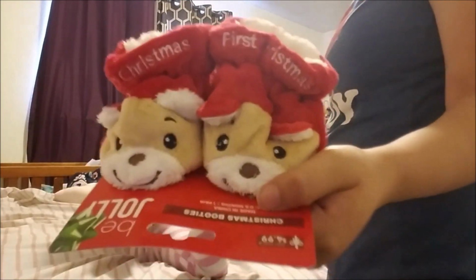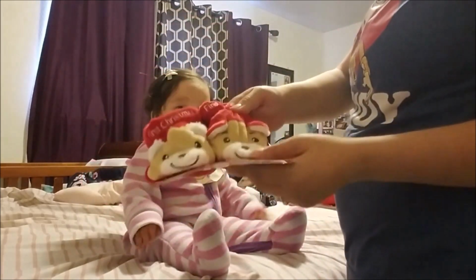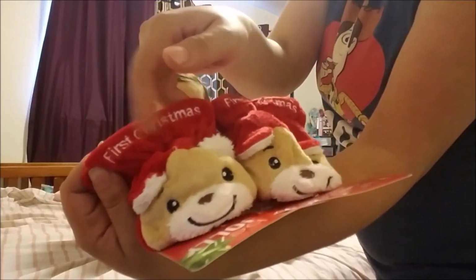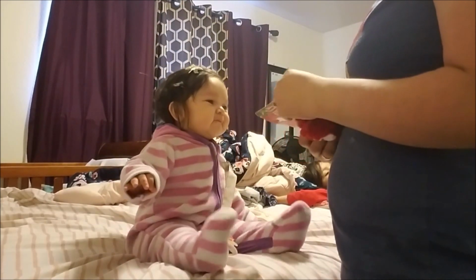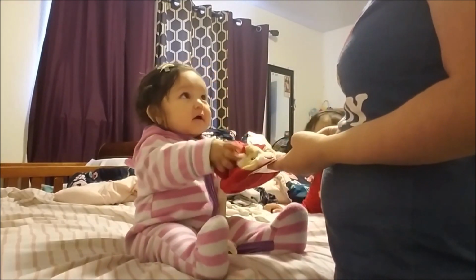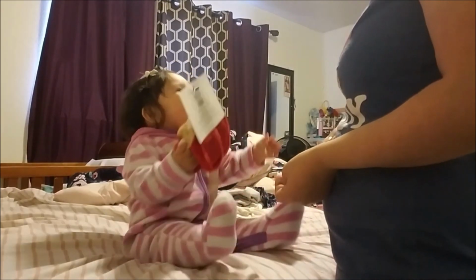Got these at Walgreens yesterday. They also had ones with Santa Claus here. These are little bears. It says First Christmas. Yay! They are size infant 1, 2. You wanna wear your little footsies? Mommy, I want the fourth floor. Yay! Oh, let's stop.